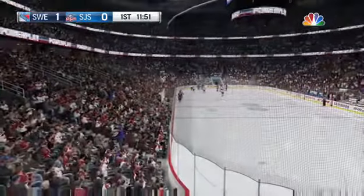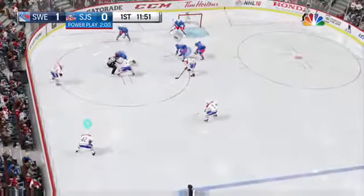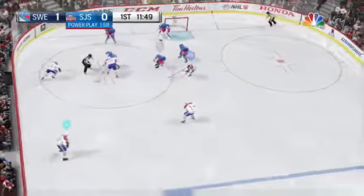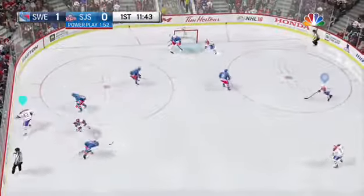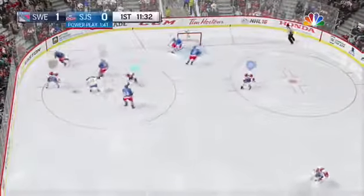Barkov's got 2 minutes for interference. There's always a start to your power play night, and this is number one. Good clean win. 2 minutes for interference. Time of the penalty, 8 minutes. And possession snapped up by Jackman.